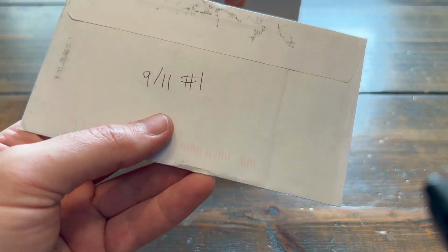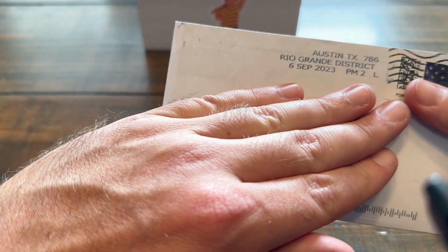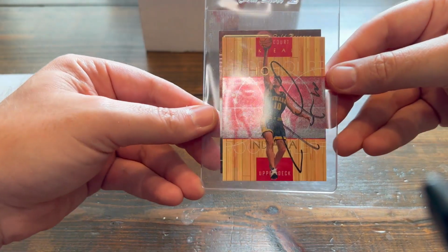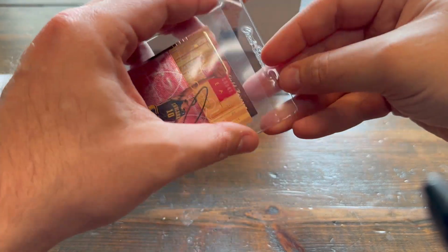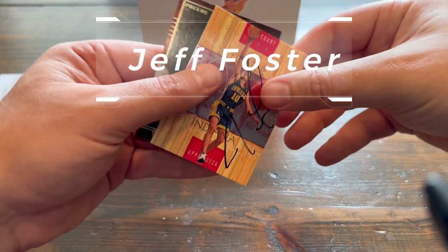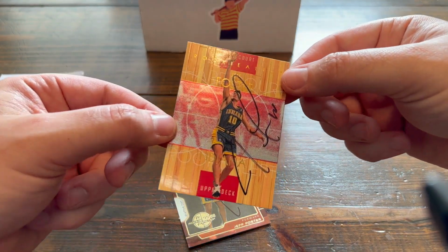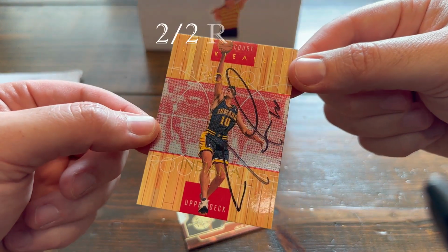And our first return of the day, this one came back on 9/11. It is from Austin, Texas. This feels pretty thick. Let's see what we have inside. We're starting off with a basketball return. We've got Jeff Foster, former Indiana Pacer. I believe I sent him 2 cards. That looks like what I got back.